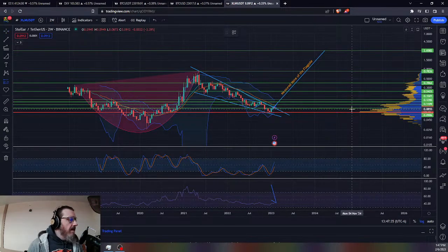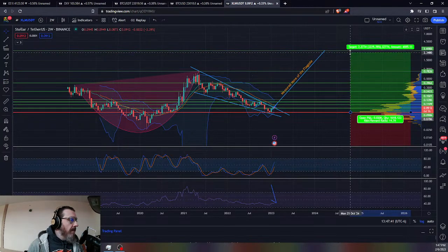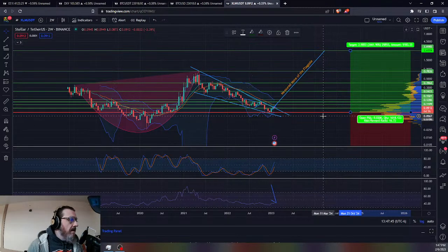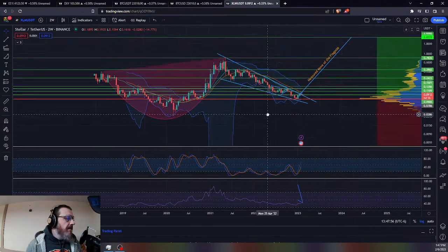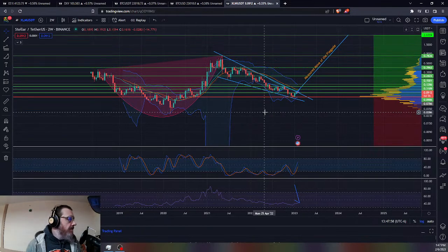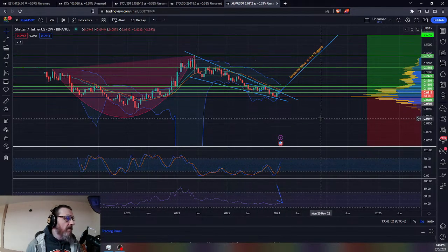And if you look from the point of control up to the potential measured move on this thing, you're looking at a 36x for XLM somewhere into next spring. So that's XLM. I do believe that this asset has some room to grow.